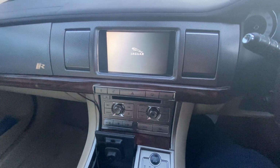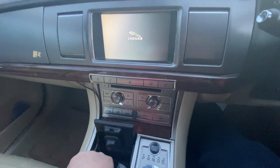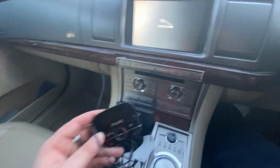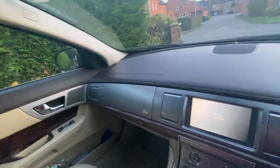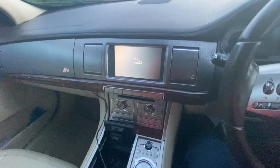So it also doesn't have DAB, which I'm used to, but my brother's actually got one of these, and I've stolen it off him if I can find it. One of these pure highway DAB systems that affixes up onto the windscreen there, and just connects via normal FM. It's not perfect, but it's good enough for now.